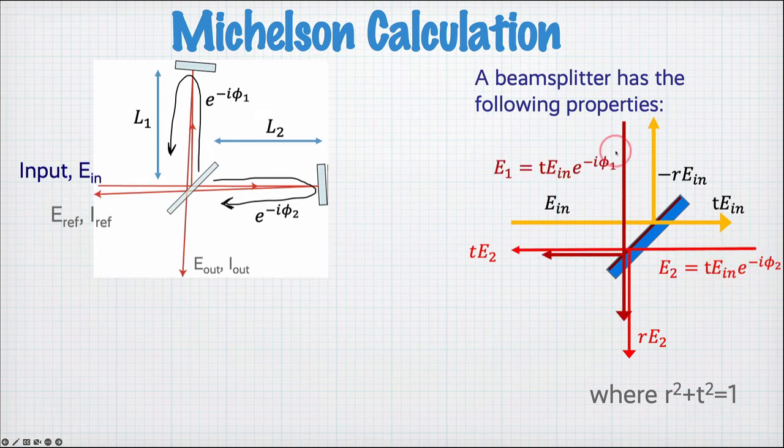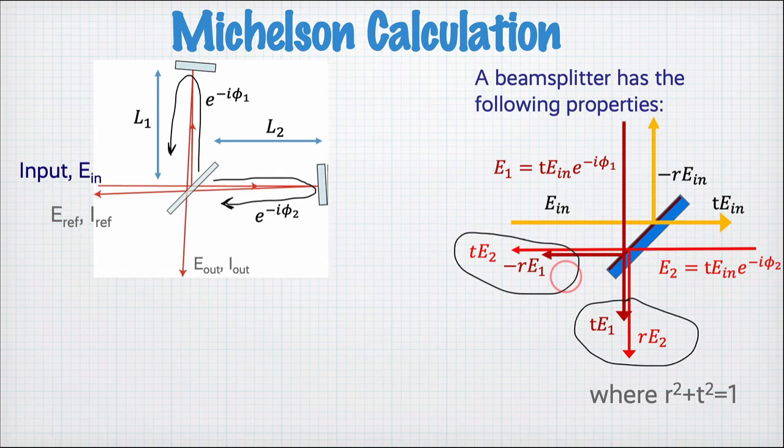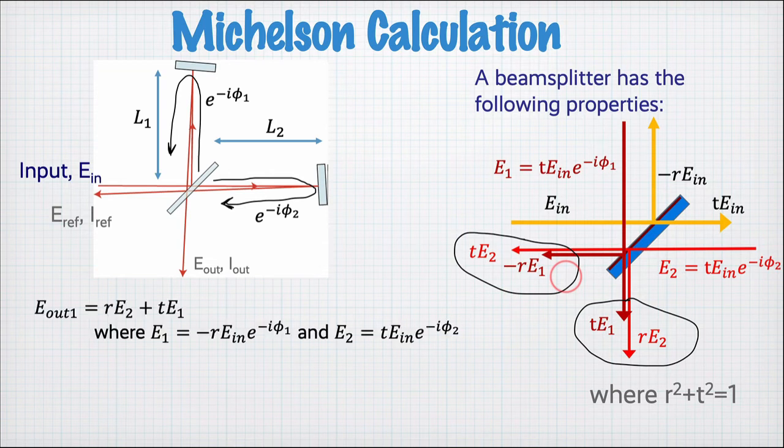We can do exactly the same thing for the light that comes back from arm 1. It will hit the beam splitter, some is reflected, some is transmitted, and on this side we get a negative r, on this side we get a positive t. And now all we have to do to find the interference, that is the total amplitude of these waves, is add these amplitudes up to find the total amplitude, and then to find the amount of light, the power of light, we take the absolute square of those amplitudes. So now we're going to add up these amplitudes.